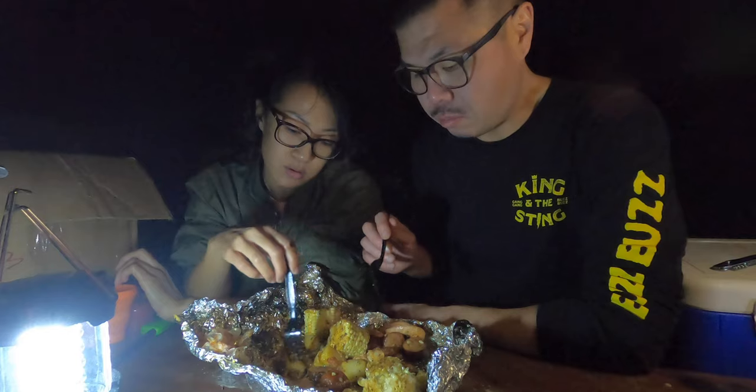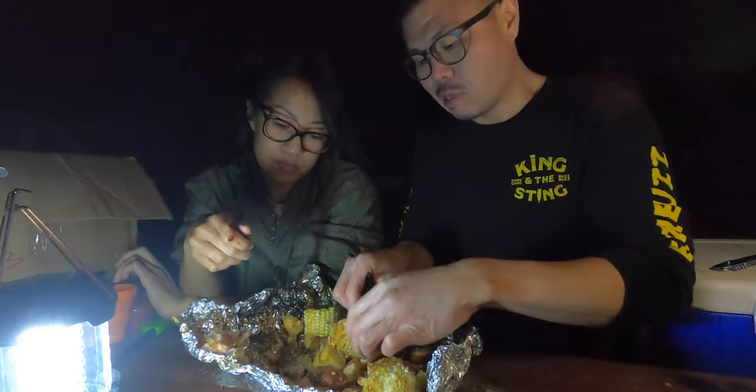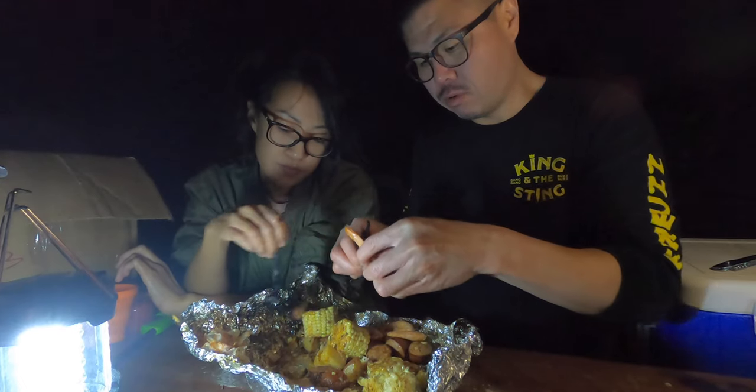Let me finish as much mini shrimp as I can. Yeah, I don't want Robbie to come. But now I'm going to take the skin off. Or the shell off.